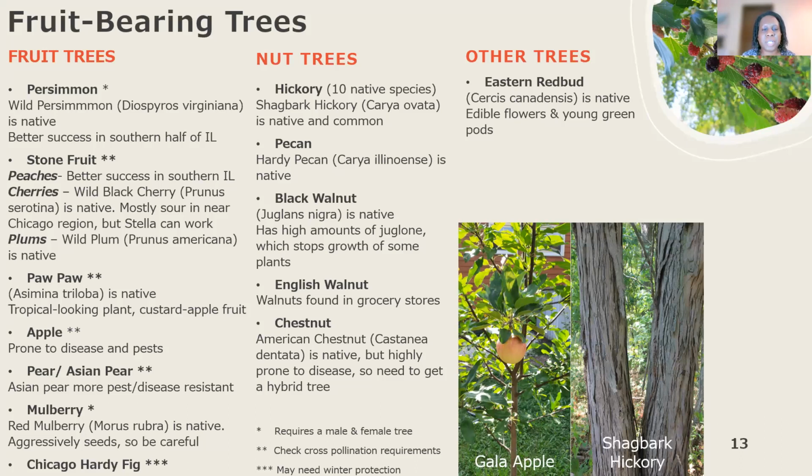So looking at our nut trees, the first one up is hickory. Illinois is home to 10 different native species of hickory. The shagbark hickory is native and one of the most common ones that you'll probably see out and about. I've got it pictured here where you can see its nice shaggy bark. The pecan, the one in our area that grows probably the best, is the hardy pecan, and that one is native, and like the name implies, it's one of the pecan varieties that is more used to the colder climates of Illinois, so it can do well here.